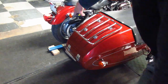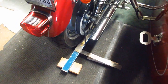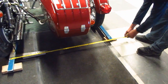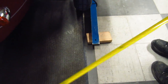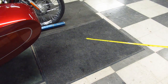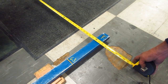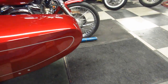What I do on the rear is I lay a carpenter square down so I can measure square across right at the edge of the back tire. I got you. When I measure across my straight edge on the sidecar wheel, 49 1/4. Right. What's the average toe-in? The industry standard is 3/4. Now I like to do a 1/2 inch toe-in. We'll see what this is here. This is 47 3/4. So there we have a 1/2 inch toe-in.